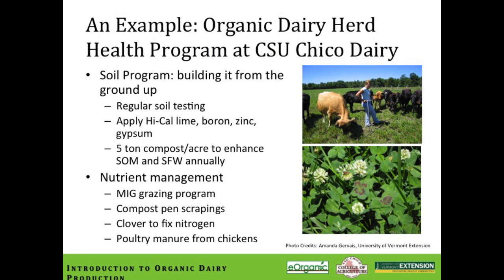Other aspects of our herd health program at the university farm, it's our soil amendment program. We test our soil fairly regularly. We know that we have some deficiencies in calcium, boron, zinc, sulfur, and to some degree nitrogen. So we apply some of these products that are approved for organic use on a fairly regular basis.